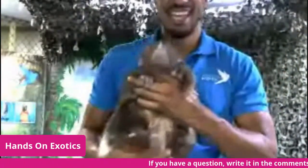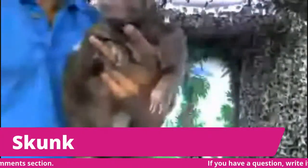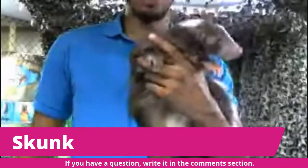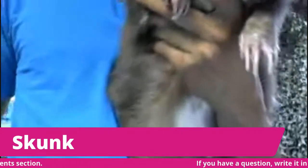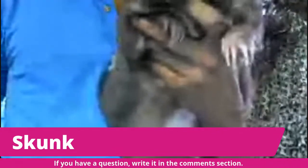Okay, so our next friend here is a skunk. And his name is Pepe Le Pew. Now, Pepe Le Pew here, you guys will see, has very large claws. See those claws? And those claws help him dig for his favorite food, so worms and grubs. Now, once he digs those up, he munches them up.